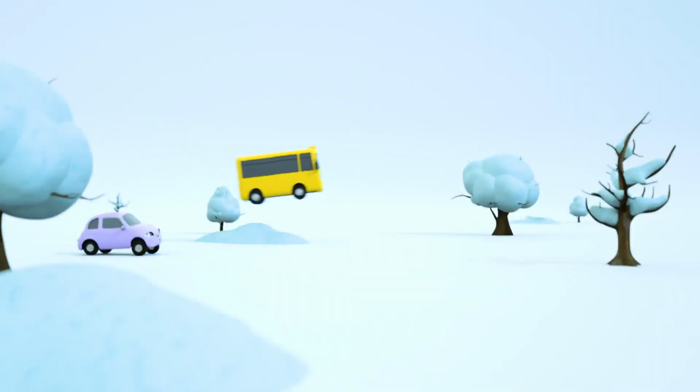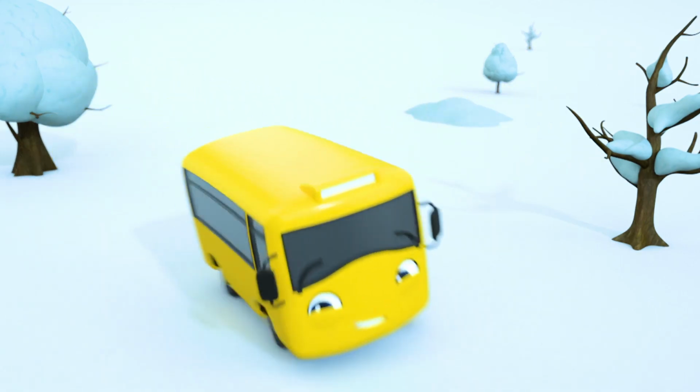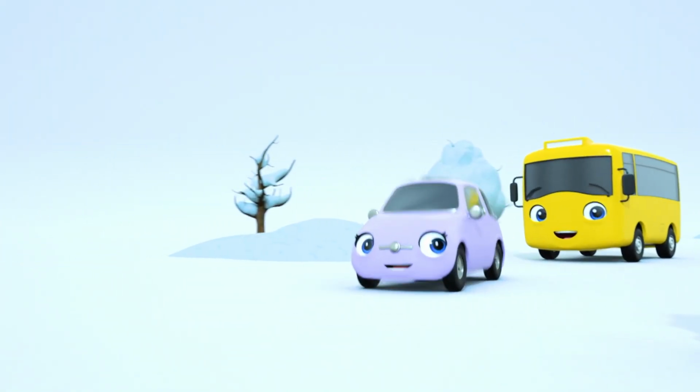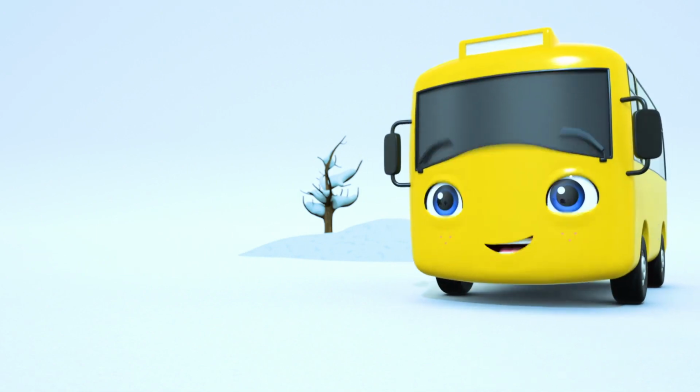Look! It's Buster and Scout. They're playing in the snow. They're having so much fun jumping and sliding around. Hello, Mr. Snowman! Oh, my! What has Scout seen? She looks very excited. I wonder what it is, Buster.